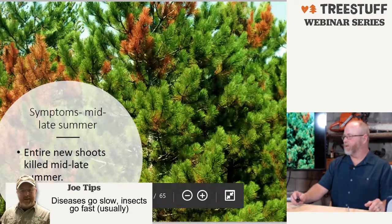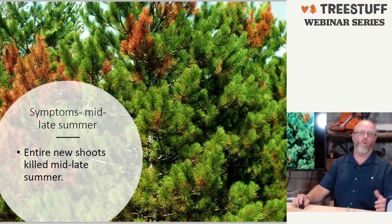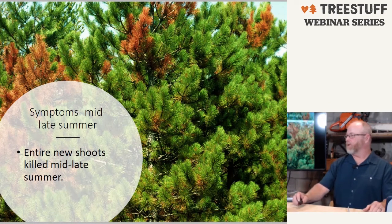Here's a couple of branches. Mid to late summer, next thing you know, they're flagging. We're like, oh my God, this tree looked great all year. What's going on? So now we get a little bit closer.